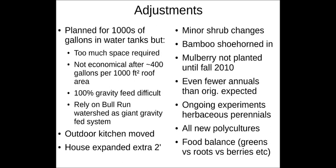Due to our 1-story house and flat site, it would be difficult to get 100% gravity feed to everything anyway. So it basically makes sense to rely on the Bull Run watershed and the reservoir system that we have going here as a giant gravity-fed system in the first place. Basically, if our site has enough water to see it through the summer, but the rest of the city's water system is broken down, everything's in wild chaos anyway, and so it really doesn't matter. So that's what we concluded.